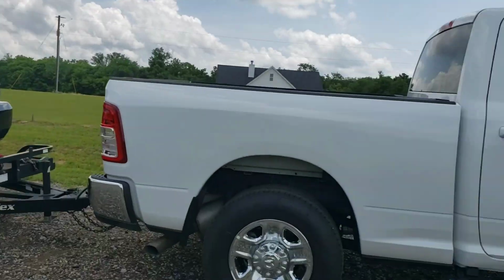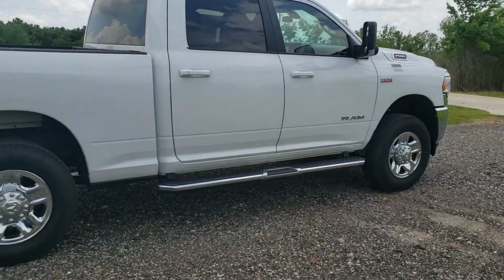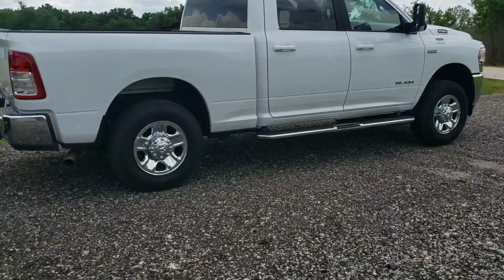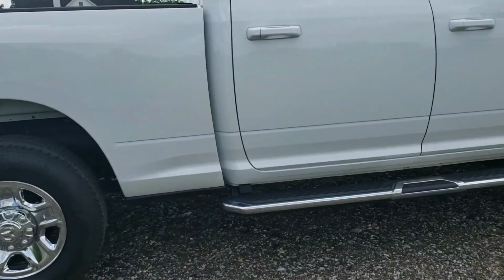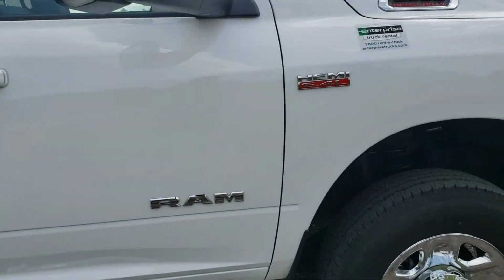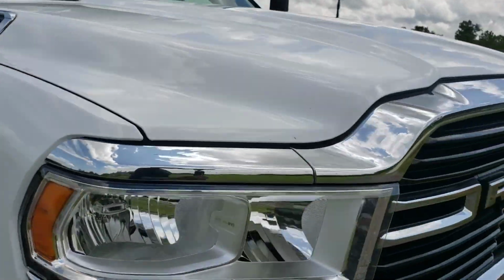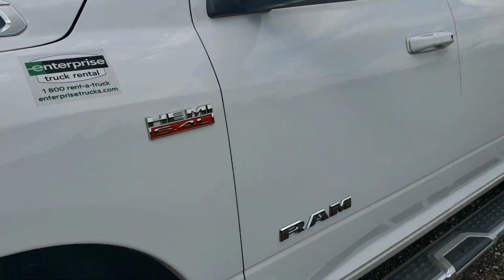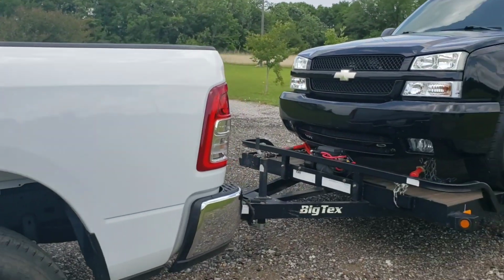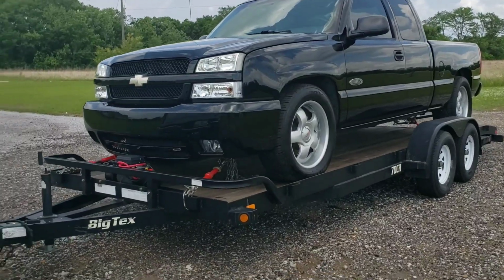And pulling it, I've got the rental, the 2500 2021 Dodge Ram. Well, Ram, they don't even call it Dodge anymore, it's a Ram. 6.4 liter, 392 cubic inch. I've never driven a Ram before and probably would never own one, but it being a 2500, it suits the purpose of pulling this pickup truck.